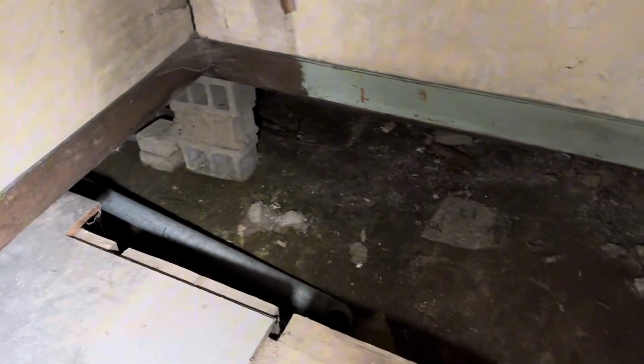I'm gonna try to show you guys as much as I can here without falling through the floor, but you can see they've removed some of the floor in this room as well. Here I can stand on the beam. Down here is where the tombstone was uncovered and many bones. Here's some of the old stone foundation. I see another, that could even be another tombstone. I don't know.